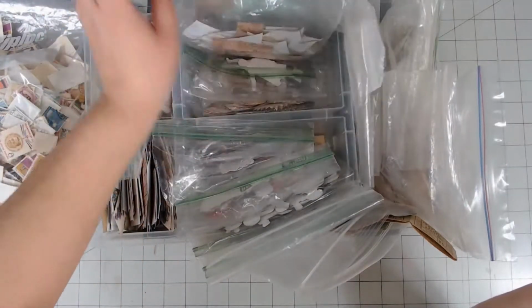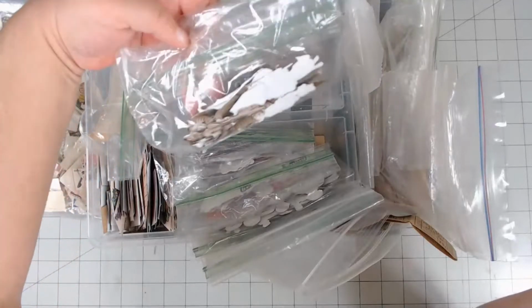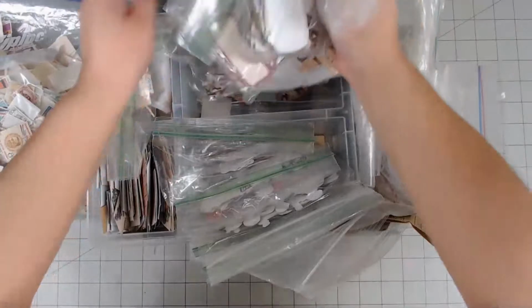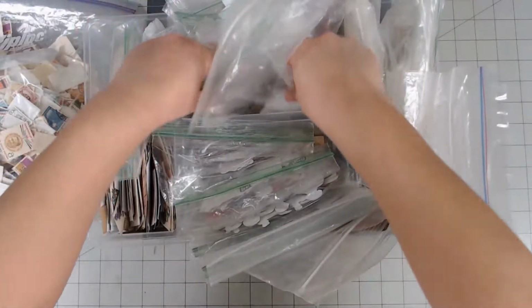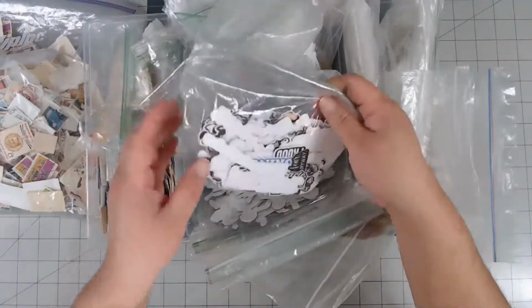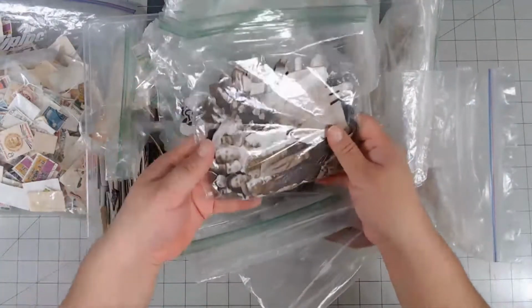So in here I have a lot of things in plastic bags, which like I said are little things that I could use to make a little cluster of something right now if I wanted to. I have quotes, more quotes. My Tim Holtz people are in here.